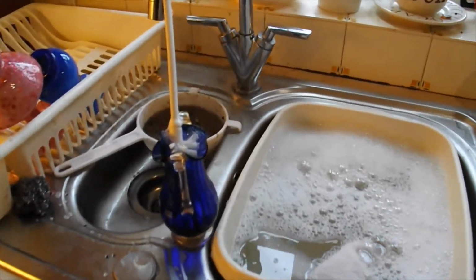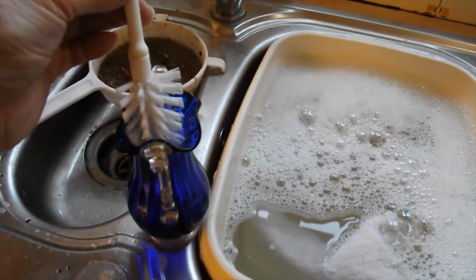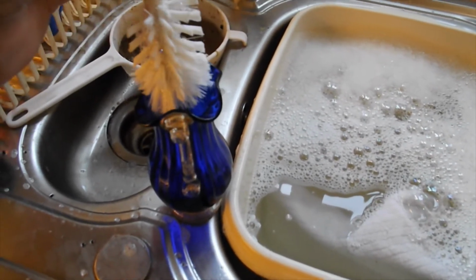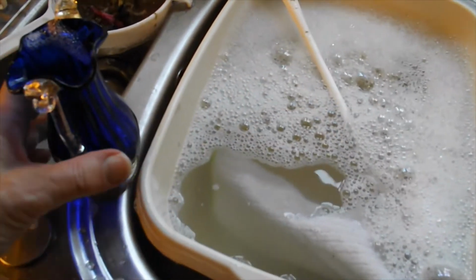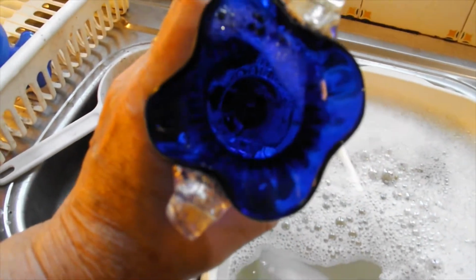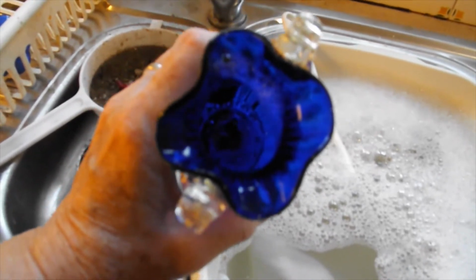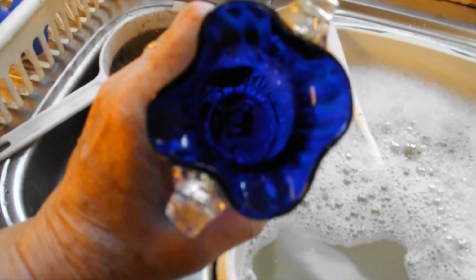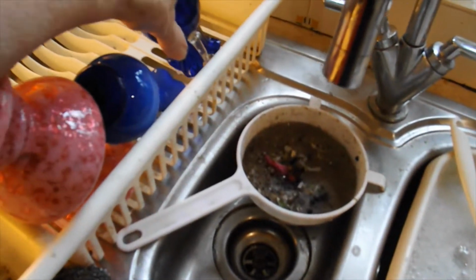One of the items that I do find very useful is this long-handled and long-necked brush that gets right down inside very small glasses and jars. I have to say, one of the things I enjoy least about doing this job, it's lovely to see the glass becoming clean, but I hate actually finding all the dead bees and wasps, lots of other things inside the bottoms of these that have disappeared there.